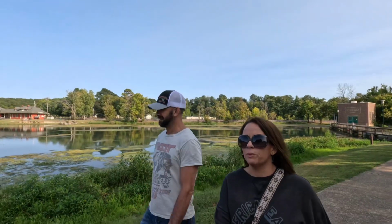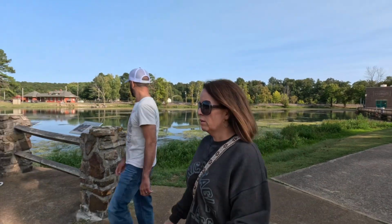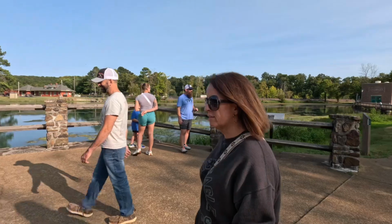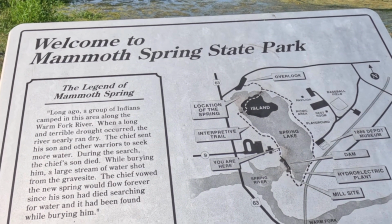I've been by Mammoth Springs a lot because anytime you go to Florida, this is the way we go. We've always wanted to stop and see it. A group of Indians camped in this area along the Spring River.